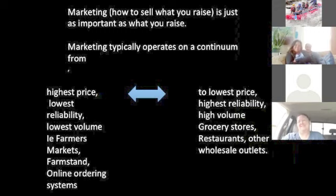All right, and then last little segment here, as we think about marketing, as you think about scaling up, it's tempting to say, let's grow a whole bunch of vegetables and we'll sell them wholesale. Well, that's a viable model, but do remember that the higher volume you're selling, typically the lower the price. And so the best way to think of it is, how can I maximize my volume, maximize my pricing, and then meet the volume that I can sell at that pricing. At least that's the way we look at it.